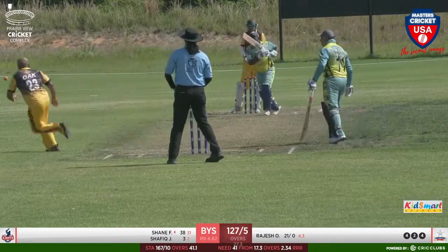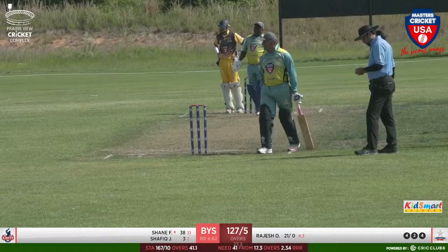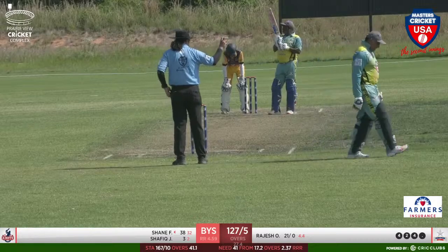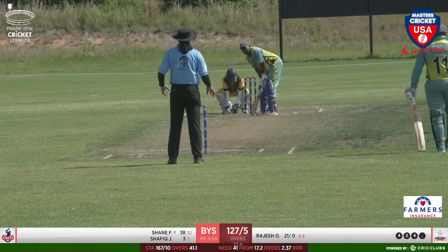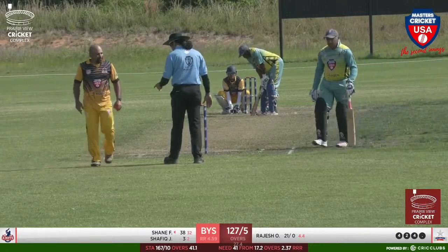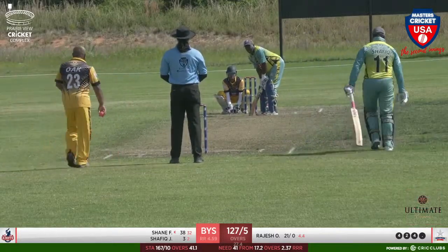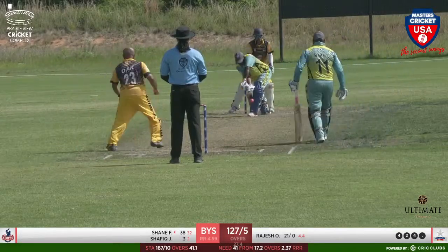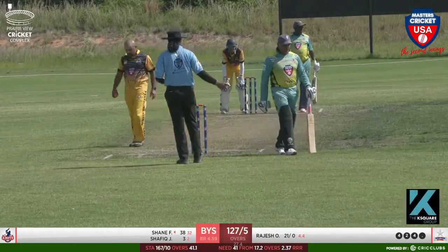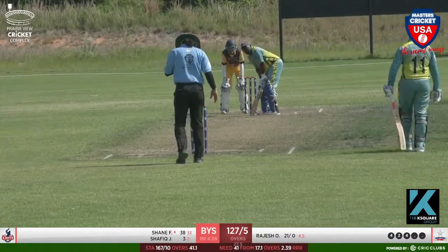Bowler comes in. Shane Ford once again drives it off the back foot. Lovely punch. Fielder makes a lovely stop. Score now 127 for 5. That will be, I believe, a dead ball nonetheless. Bowler coming in, right arm over the wicket, bowling it on the offside. Beautifully blocked. Lovely delivery, right in the blockhole. Shane Ford not taking any chances, playing a front foot forward defensive stroke.